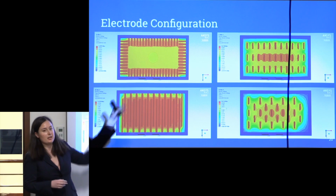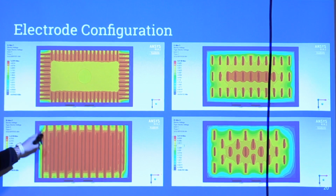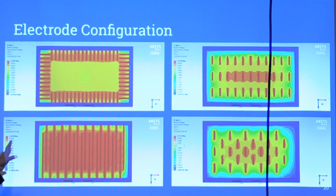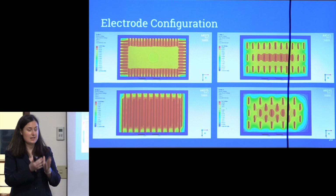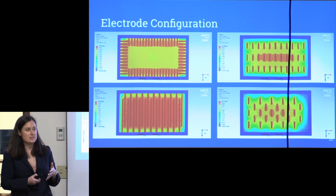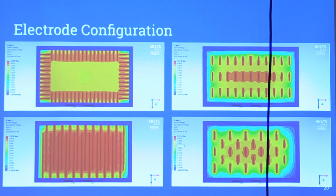This is modeling what they do on the lab scale, where it's just along the edges, and then we did this serpentine, snake-like configuration, and then we did them stacked, or a little bit scattered. All of these were initially made in SolidWorks, so they have all of the exact same base tank, and all of the electrodes are the same diameter and relatively spaced evenly. These ones are spaced a little bit further apart just because of ANSYS restrictions, but they all had the same voltage applied to them. And as you can see here, this red area shows the smallest voltage dissipation, and so that is the electrode configuration that we decided to go with.